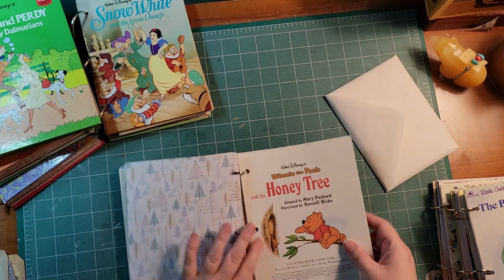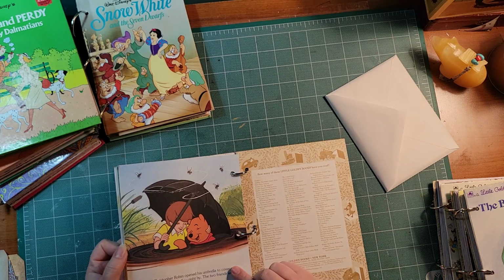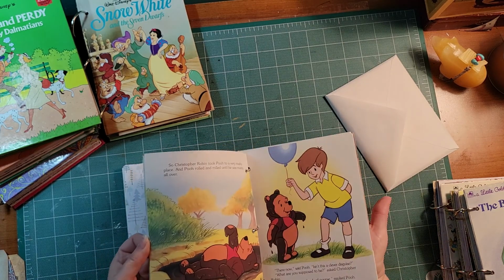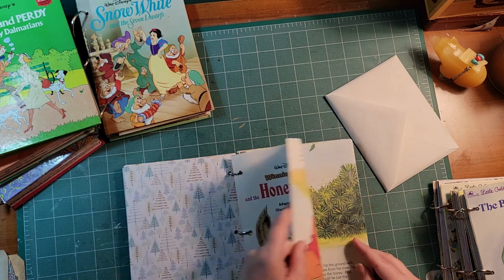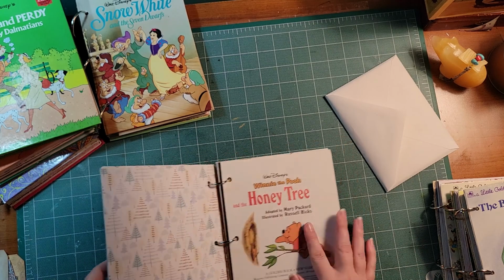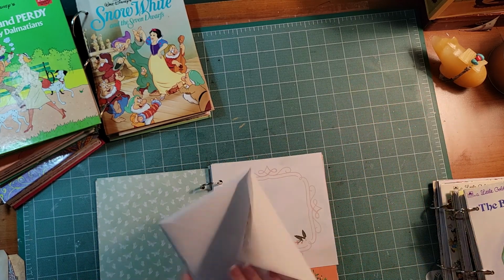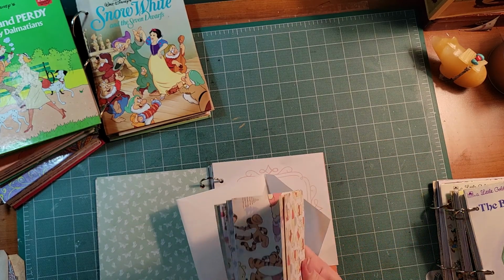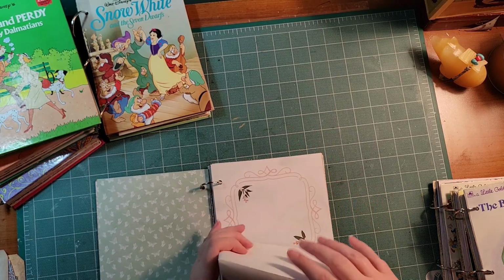And then here is, of course, the story of Winnie the Pooh. Oh, isn't that a fantastic little image? Oh, Christopher Robin. One of my favorite songs from the movie was when he sings, "I'm just a little black rain cloud." I just love that song. And there's all the extra cardstock going along with it.